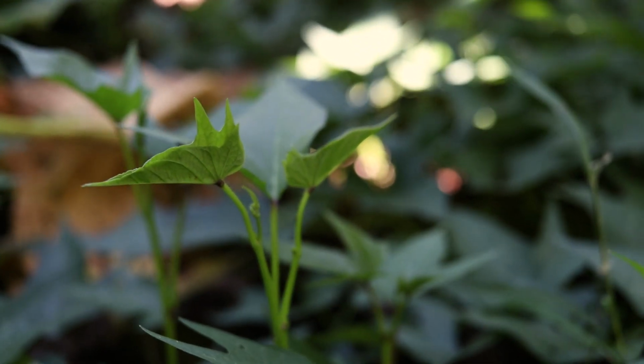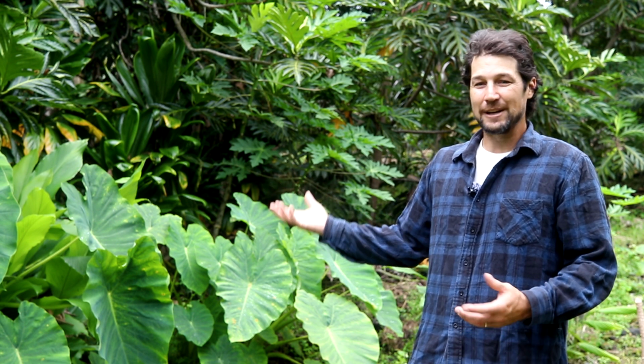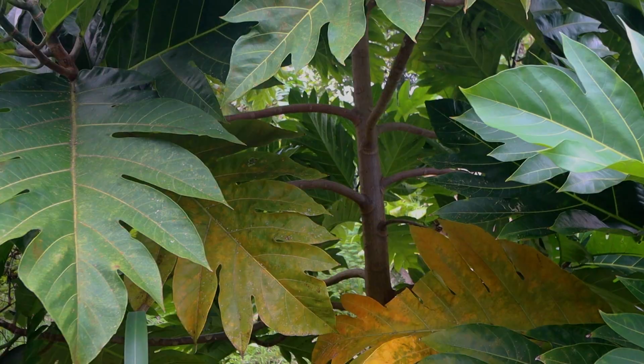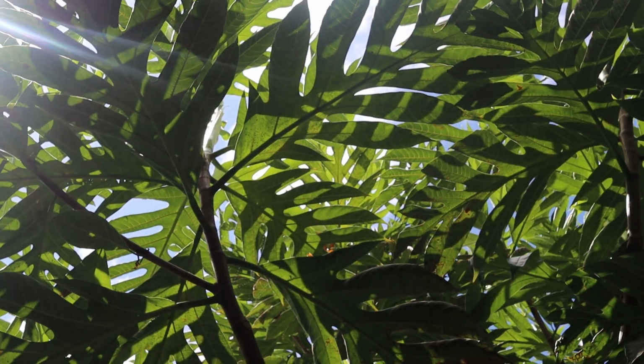These different layers help to take up all the space. This uses up the sunlight, which makes it difficult for other weeds to grow. They also help in cycling nutrients. The roots of all these plants reach deep in the soil, pull up the nutrients, bring them up to the leaves, and then drop them back down on the soil surface.